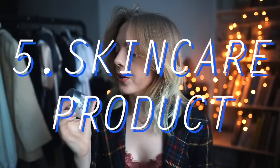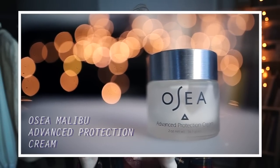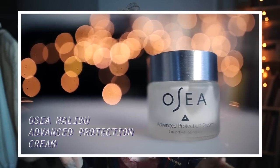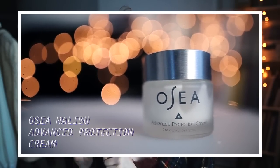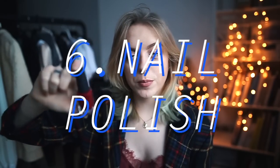The Osea Malibu Advanced Protection Cream. I have nearly run out of it, so I try to use it as sparingly as I can. It's the most moisturizing, softening cream I've ever used on my face. I was actually working with this company in the very beginning of the year, but I'm not associated with them anymore at all. This is just a cream that I want to repurchase again and again because it's awesome.